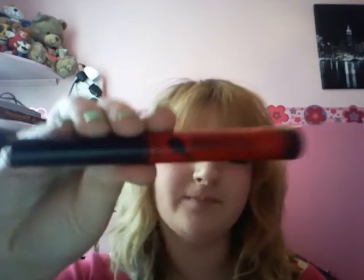Then this L'Oreal Telescopic Explosion Mascara. The red one there with the weird little brush. Now my mum comes up in a lot of these videos. She bought this, and she didn't really like it. She said it was really good for using on the bottom lashes, but not so much on the top. So I said, okay, can I try it? She actually gave it to me because she didn't like it. So I took it, and I really like it.